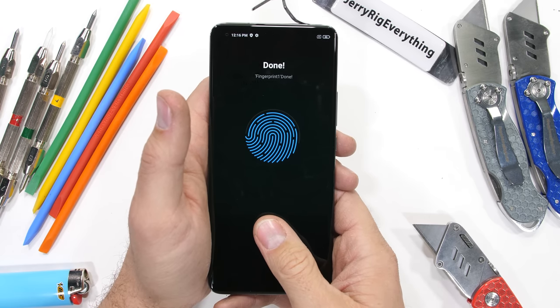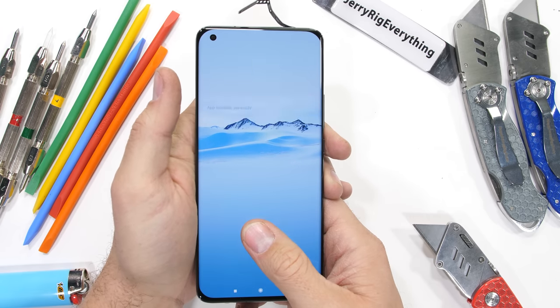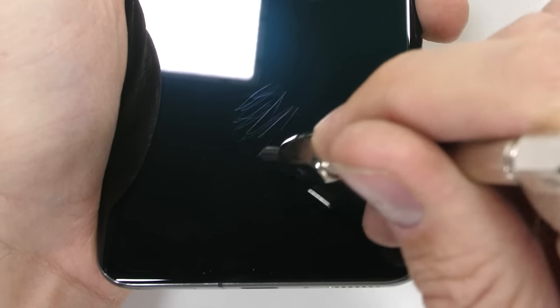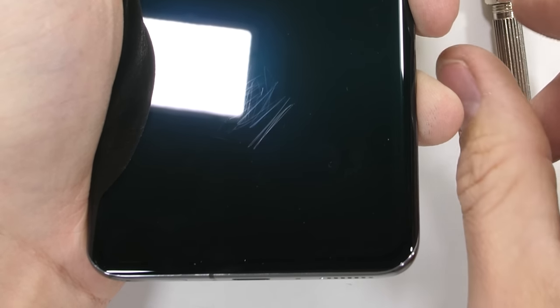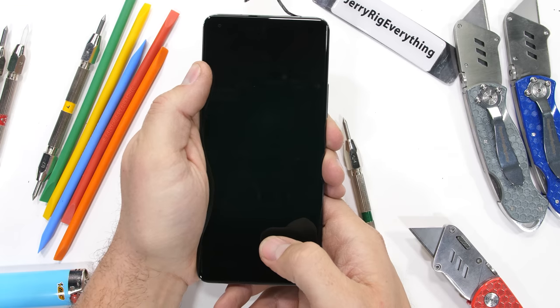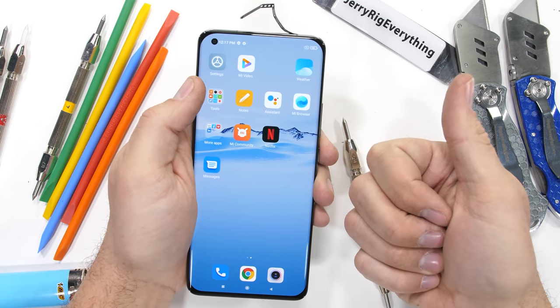Xiaomi plopped this optical scanner under the screen, which is fine, a lot of people like it there. I find myself just giving up on my Note 10 Plus's scanner more often than not though, and just typing in my code. So to each their own. But it does look like this scanner can still scan through an unrealistic amount of level 7 deeper grooves on the glass. So that is good news.